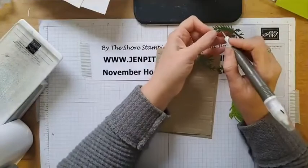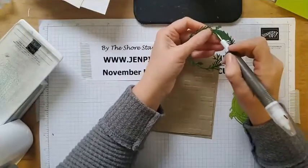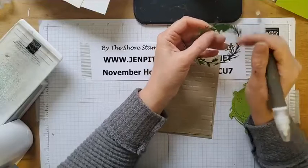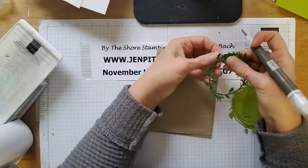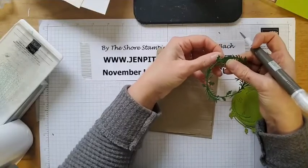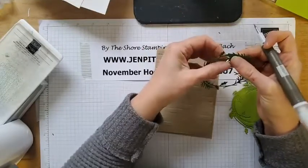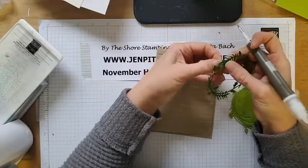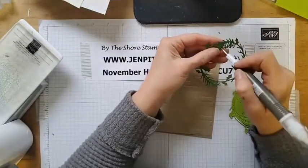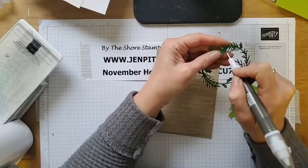Let me just poke out some of these little excess doodads. This side didn't seem to cut as well as we would have liked. I think it was kind of on the end and I didn't roll it all the way through. But we're going to make it work because that's the way I roll. So we'll take that out and pop these little guys out.